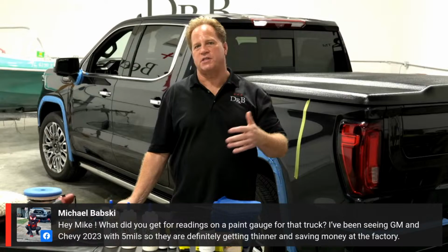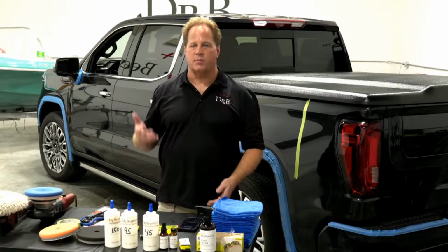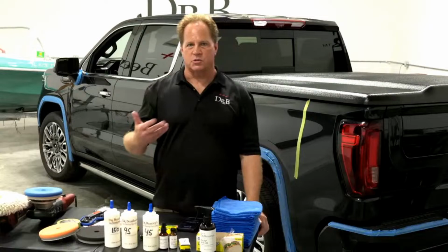But for me, knowing this is a new truck with a factory finish, my concern wasn't going through the clear because I use good stuff, good pads, the right tool for the job, and good technique. So I wasn't too concerned about whether there's enough paint. My job was to fix it. And then, of course, we used it for a live broadcast this week.